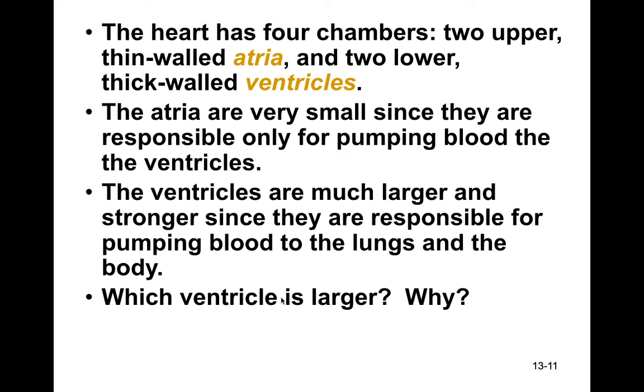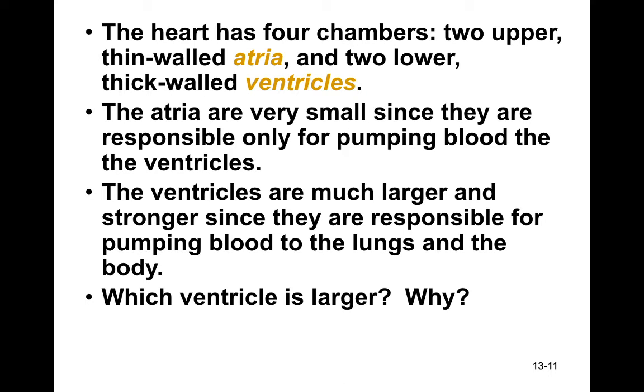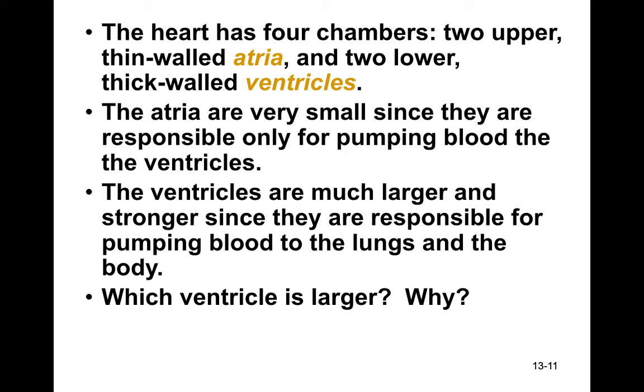So which ventricle would you expect to be larger? If you said the left ventricle, I hope you said the left ventricle because that would be correct. The left ventricle, because it is pumping blood to the entire body, is going to be the largest of the 4 chambers of the heart. In fact, it is so large that if one of the other chambers of the heart gets damaged, the left ventricle can kind of take over part of the function of that chamber. However, if something happens and the left ventricle is damaged, then that is going to be fatal because there's no other part of the heart that is big enough and strong enough to take over the job of that left ventricle.